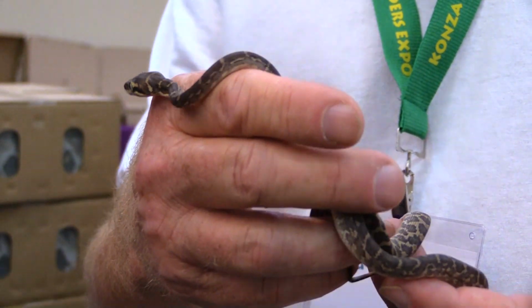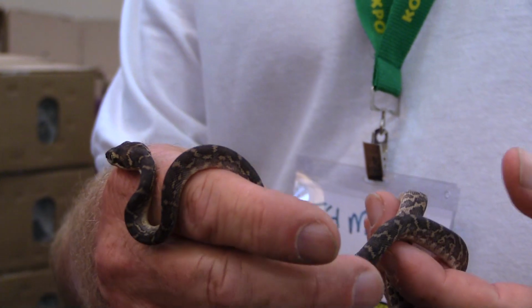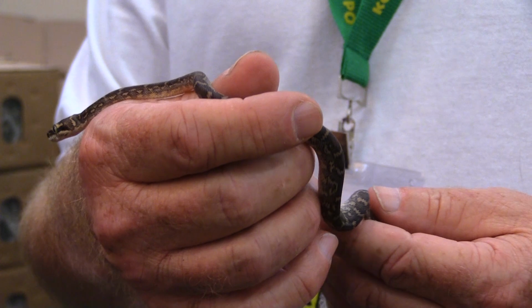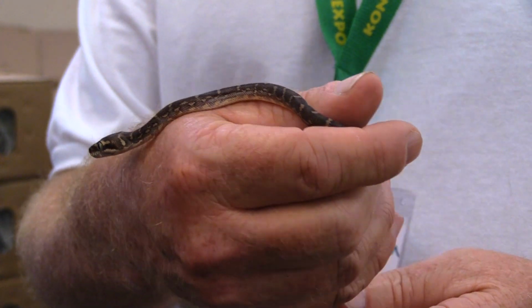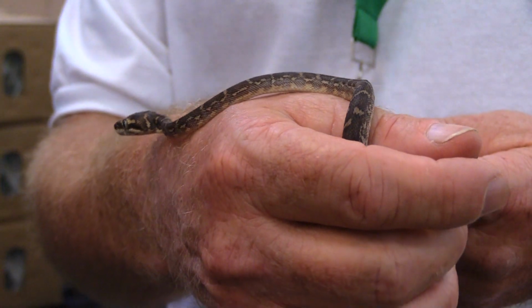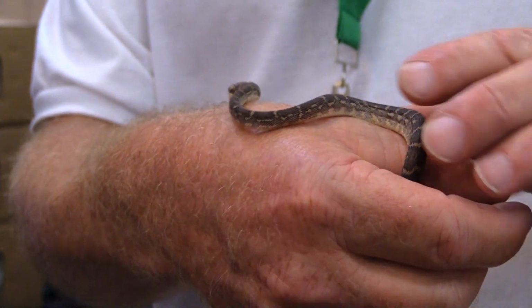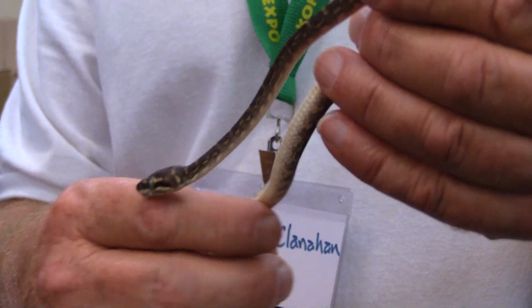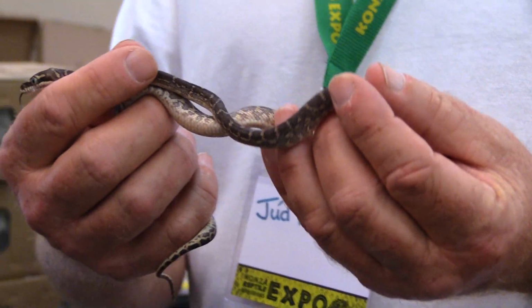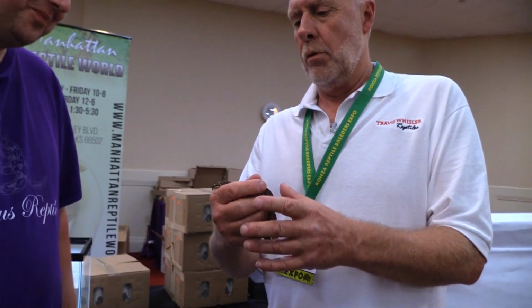These guys hatched out about 2 months ago. They were just a pretty typical incubation, about like most other pythons, nothing real tricky. They started eating pinky mice right away, and they've just done outstanding. They've probably doubled in size. They were very, very tiny when they hatched, and they were just all eyes. The eyes were huge.